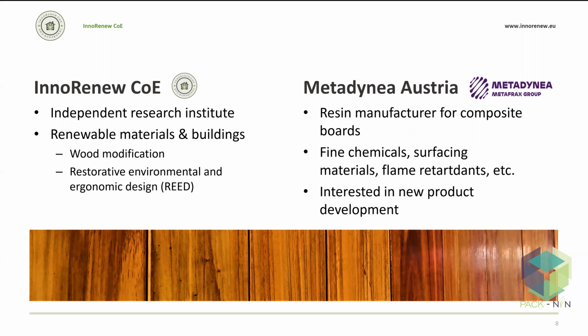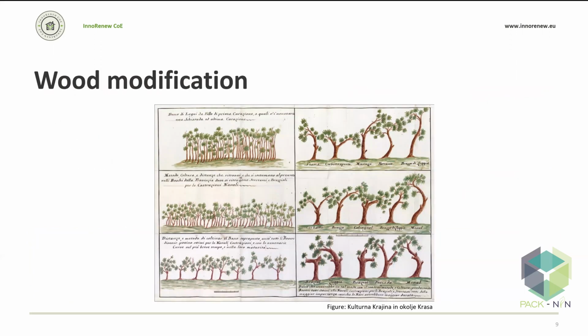The recipe was a very low molecular weight resin, which we identified as a possible resin for fixing and reducing set recovery in modified wood. So I will talk about this project now. So wood modification can be a lot of things. It can be chemical, thermal, mechanical. It can also go back to silvicultural practices.